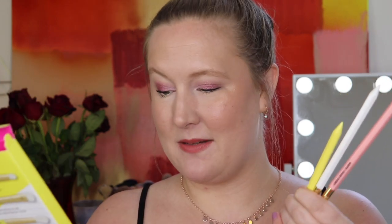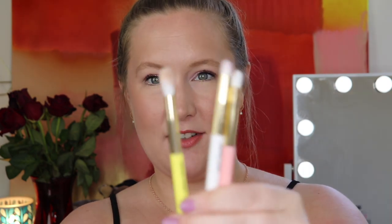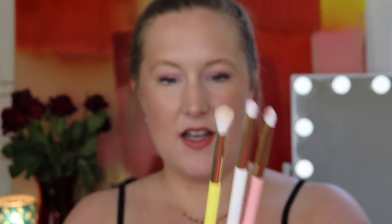Next up we got some brushes from Sugar Rush, which is the sister brand to Tarte. So you'll see me using these when I talk about the next product, which is an eyeshadow palette. But these brushes are so cute. They came wrapped up in some cute tissue paper, but this is their A+ brush set, so they kind of look like pencils. And these 3 brushes were great. I was able to create a look with just these. So it comes with the Goal Getter, which is a tapered blending brush.